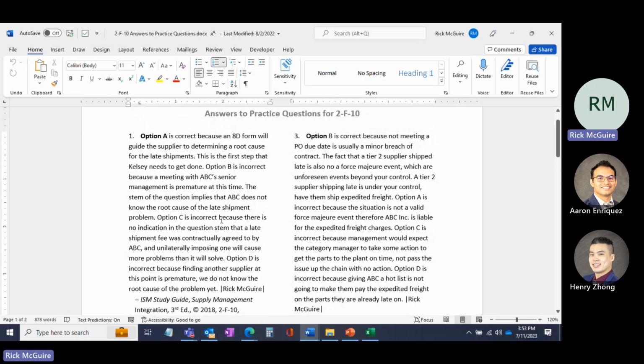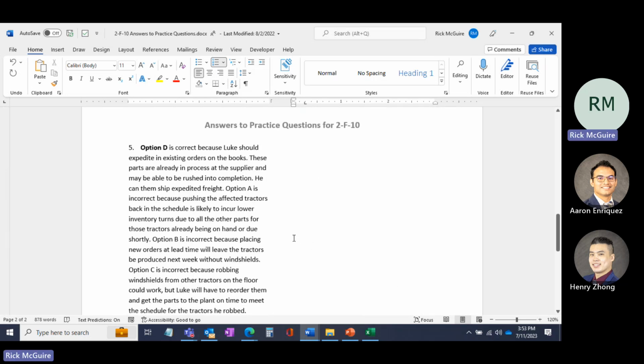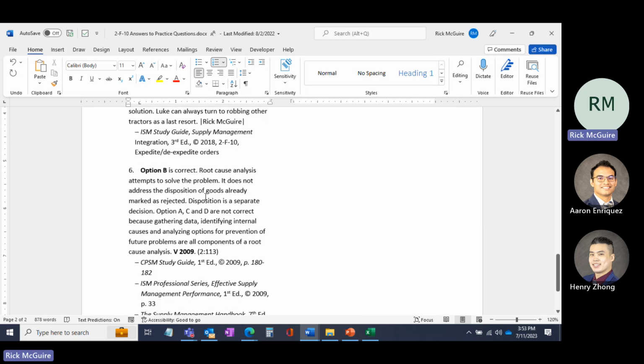3 is Bravo. Not meeting a PO due date is usually a minor breach of contract, but it is a breach of contract. So it's not a force majeure just because the tier 2 shipped late. 4 is Alpha. Because by de-expediting the order, she will keep Acme's inventory turns high. 5 is Delta. Luke should expedite in existing orders on the books and then place orders further out. And 6 is Bravo. Root cause analysis attempts to solve the problem. It does not address the disposition of goods already marked as rejected.